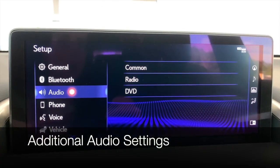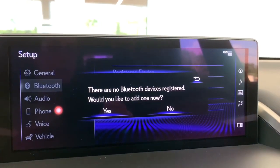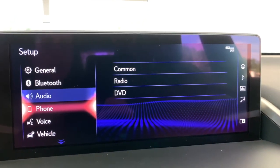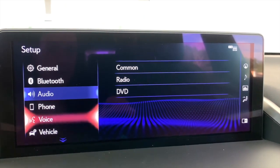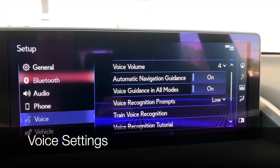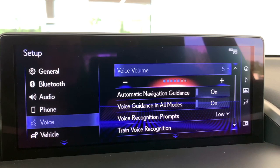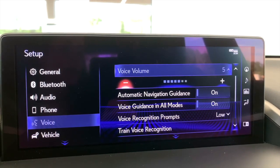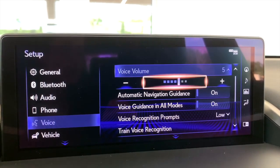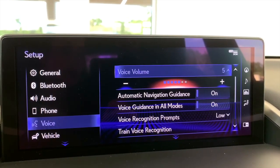You have additional audio customizations. Once you have a phone paired to the system, you have additional phone customizations. Come down to voice. You can adjust the volume for the overall sound coming from navigation as well as voice command. Click the plus or the minus, or select and swipe up or down and click to confirm.